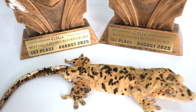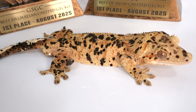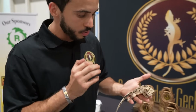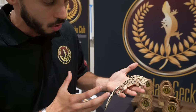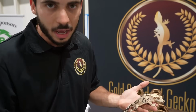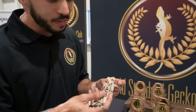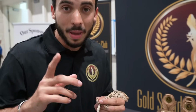So check this guy out. He is a showstopper. You don't typically see big heads like this on Dalmatians, and those big oil spots. This is a classic super Dalmatian. A great build on this gecko. The head, the face, it's proportionate. It's a muscular build. He's not too thin, he's not too fat. He's as close to a perfect crested gecko as we could come, right? So this is the gecko that won Best of Show. His name is Chip, and he also won Best Dalmatian.